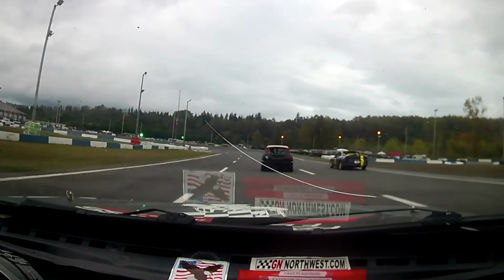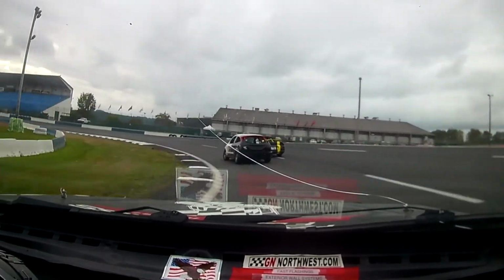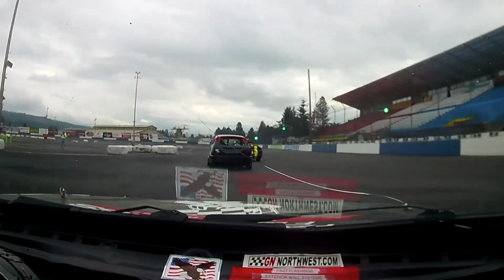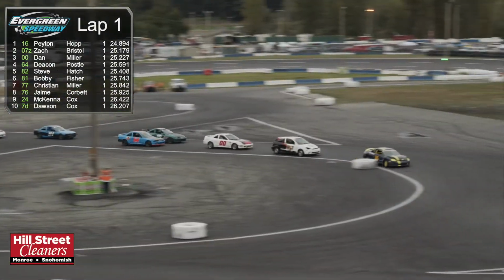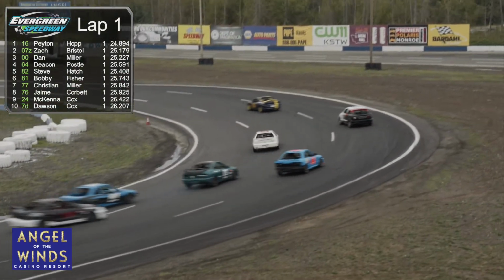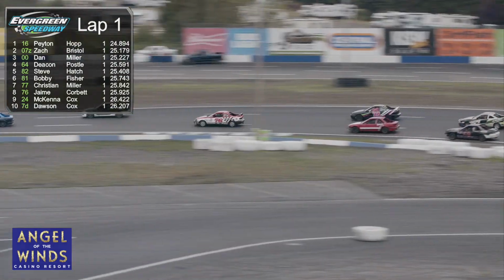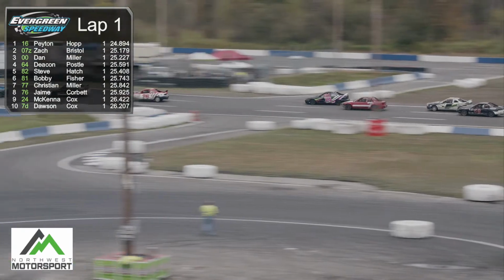All right, Zach Bristol on the inside, Peyton Hopp up on the outside. Hopp with a nice run coming into turn number 3 on the 3/8ths with a bit of a lead over the 07, the big boy Zach Bristol, now in that second spot. The in-car camera is Dan Miller, giving you an idea what a lap around this place is like in his number 00 car. In that third spot, Deacon Postel, in the 4th spot. Then we go back to Steve Hatch, Bobby Fisher, Christian Miller, Jamie Corbett.